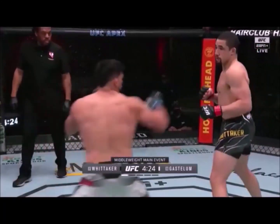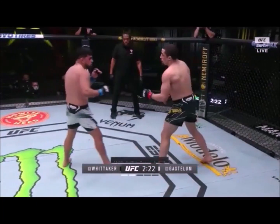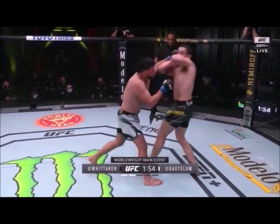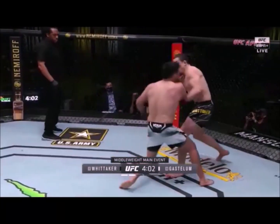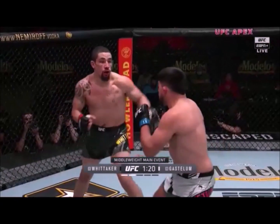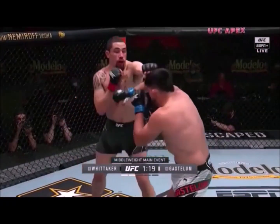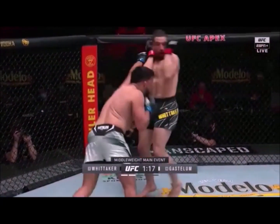I want to peel back the defensive layers to give you a glimpse of why Whittaker is so good. One of my favorite counters he throws is the lead hook counter. Usually when Kelvin came in to attack, Whittaker would actually pull his head away and fire his lead hook counter to punish Kelvin, but the way he does it was pretty amazing.